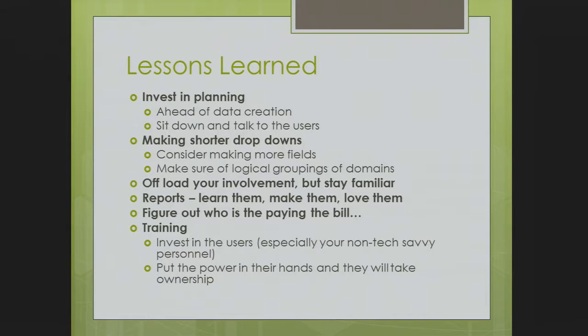So I demoed a lot of things and came back to them with schemas and, hey, does this domain work? Does this not work? And they're like, well, okay, and got a lot of feedback. And we ended up with those shorter drop downs and more fields, and that's how we did it. I offloaded a lot of my involvement by doing that and then pushing it to Collector. So I didn't have to go out every spring and fall and say, here's our new planting sites, here's our new trees. They just do it themselves, which is really great because then it's right back in there.